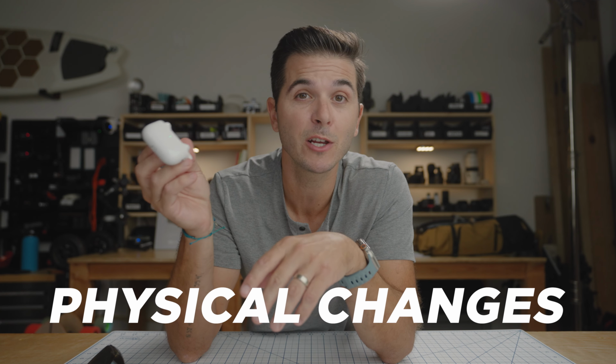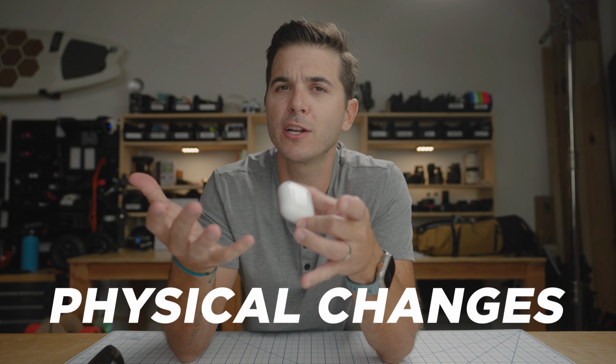And I also get to say to Apple, I told you so, something from 5 years ago that I said about the AirPods, they did it in here. We'll talk more about that later in the video, but first let's just look at the physical changes on these AirPods Pro 2s. And the first thing you're gonna notice is the case.